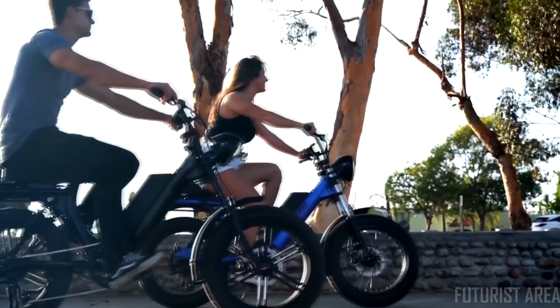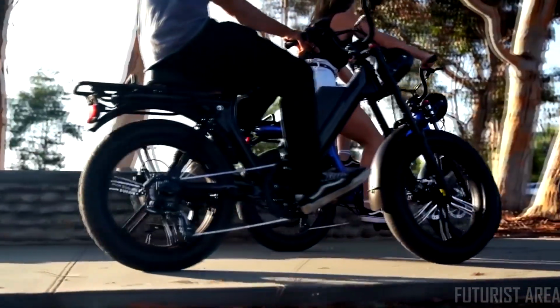I'd like to introduce you to our newest product, the Scorpion. The Scorpion is like nothing you've ever seen before on the e-bike market.